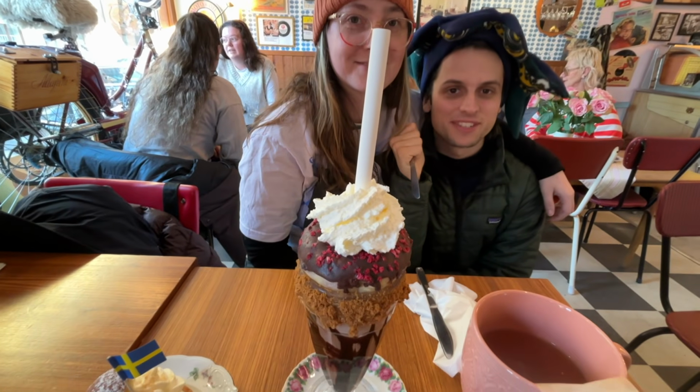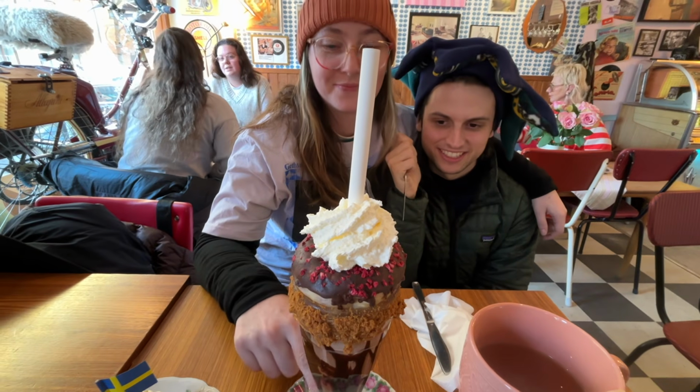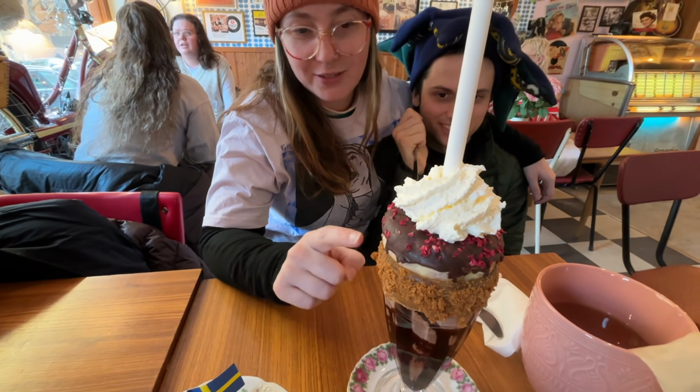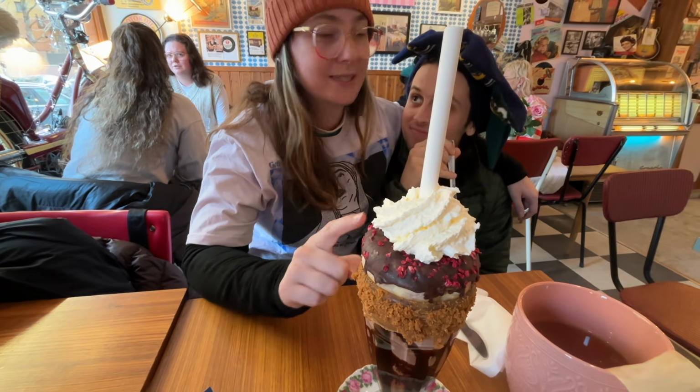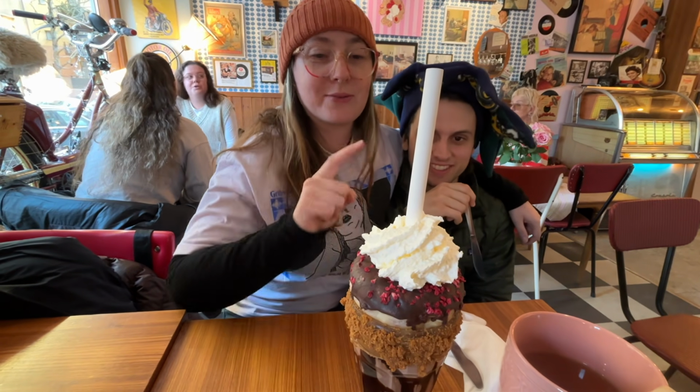But what is this? It goes nuts. It is Nutella ice cream, I think, with either chocolate sauce or Nutella. Definitely Nutella. Biscoff cream and crumbs. And then a donut filled with Nutella. And whipped cream. Wow.